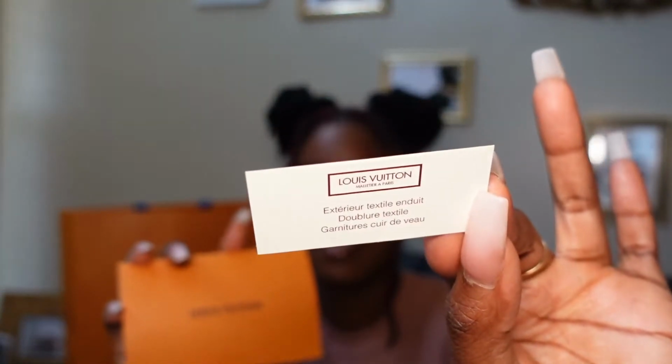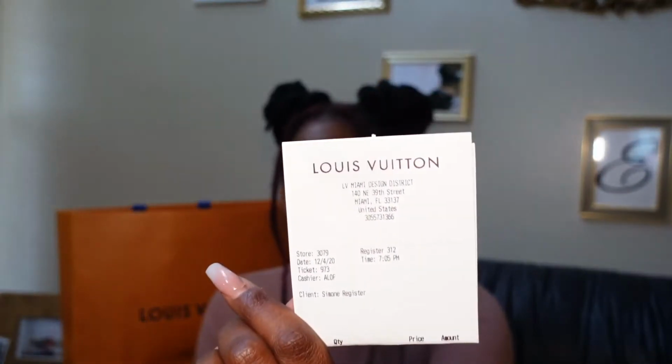What comes inside of here is the little Louis Vuitton card, and then it just says that it has coated fabric exterior, textile lining, and calfskin trimming. And then it also has the receipt, of course, of where I bought it, the location, how much it cost, in case you need to go back for repairs or to return something. And it was at the Miami Design District on Northeast 39th Street.